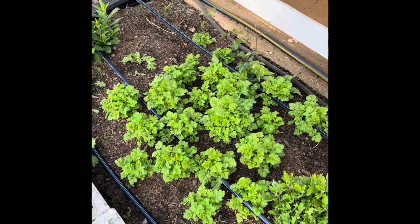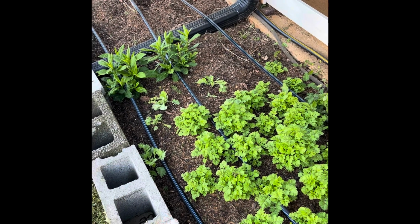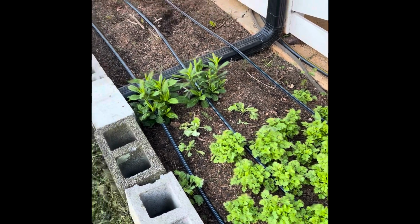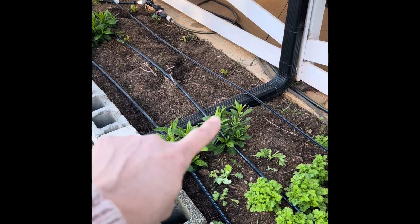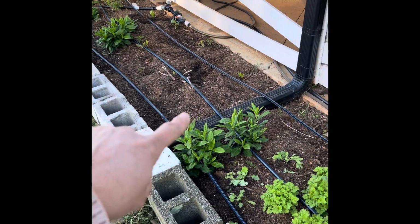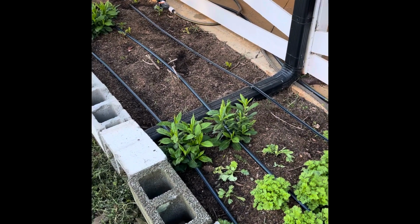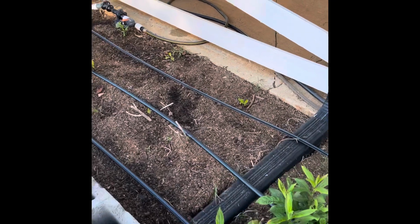And then these few smaller ones up here are some kind of poppies. I can't remember. And actually, I believe these may be some dahlias that are popping up from last year. I did not plant this stuff. This is stuff that just came up. So it could be that, it may be something else, but I'm not sure yet.